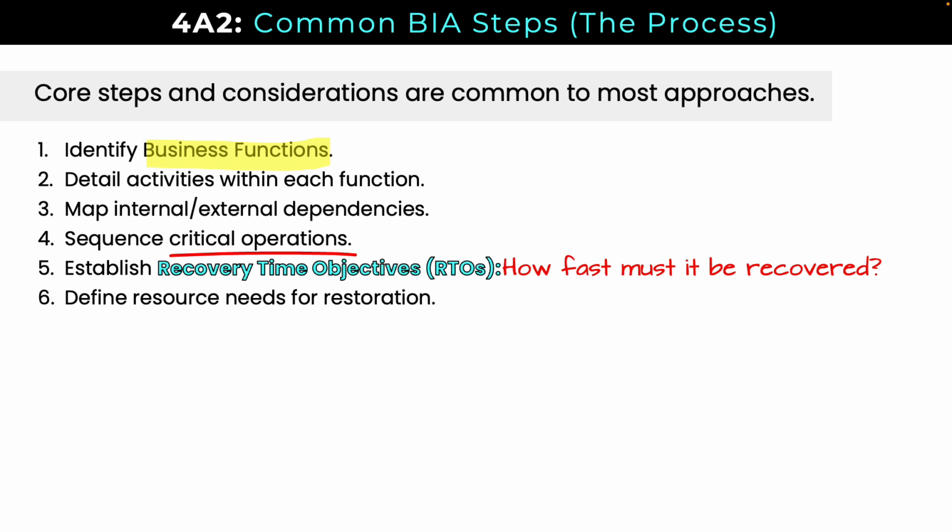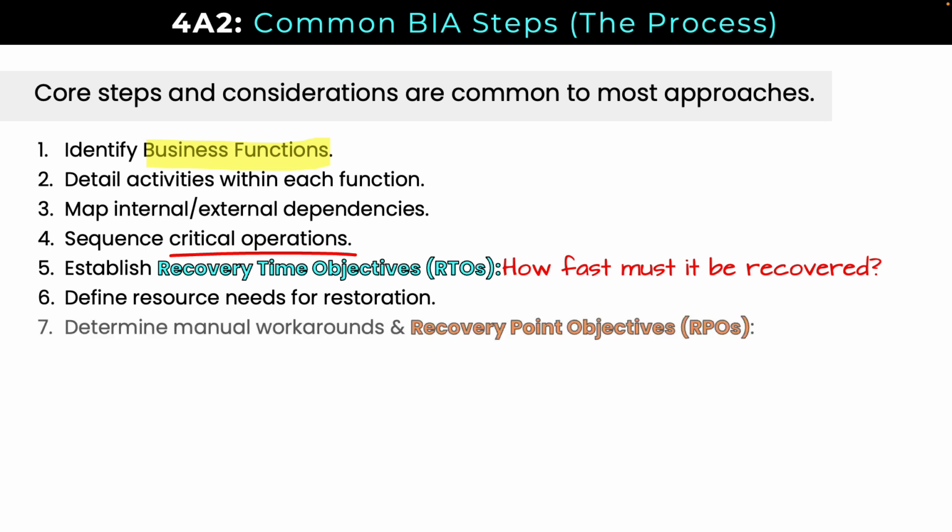And that helps us to define then the resources we need for restoration. If we know how fast we need to recover, then we can figure out what technologies, what backup medium, what type of system, how many people, the resources we need to recover. And at that point, we can determine manual workarounds and the recovery point objective. Now, recovery time objective, I said, tells us how fast it must be recovered. Recovery point objective tells us how much data loss is tolerable, which would impact, for example, our backup strategy. So if I can only lose an hour of data and I need to recover in an hour, I'm probably not going to be using tape backup. I'm probably going to be backing up to disk, potentially into the cloud.